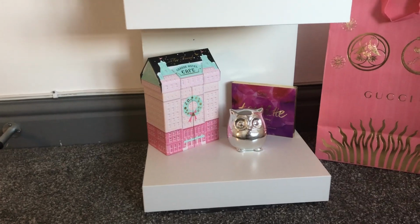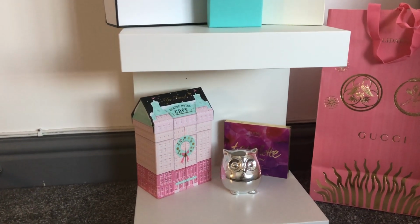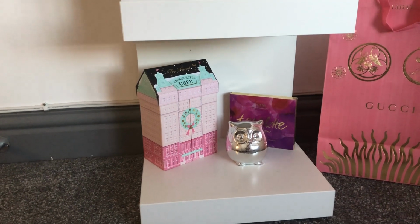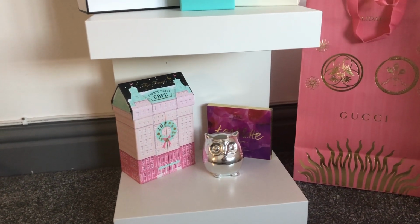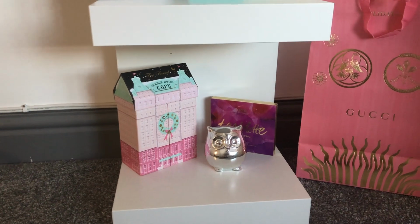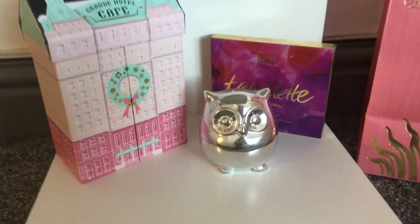So on the bottom shelf, I have the Too Faced Grand Hotel Cafe from about 2 years ago now. It hasn't got the palettes or anything. The palettes are like in my drawer, but that's just the case that it came in, and I love it, so I just wanted to display it. I've got my Tartlet in Bloom packaging that the palette came in, and I love that packaging as well, so I just wanted to display that. And then in front is just a little owl money box.